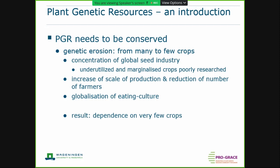So why that shift? You see that the global seed industry likes to concentrate on only a few crops, obviously. Easier for breeding, for marketing, and for everything. So those underutilized and marginalized crops are poorly researched. We don't know that much. Difficult to breed. Let's stop. Let's concentrate on tomato, right? That's what happens.